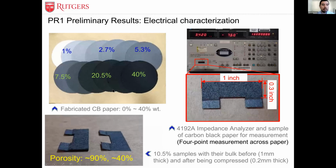These are sheets. You can see that as you increase the concentration of carbon black, they get darker. And then we have a really nice old school HP impedance analyzer that does a great job of testing the samples we make. You can see that if I make it more porous, it looks a little thicker, a little fluffier. Make it less porous, and it looks a little more compact.